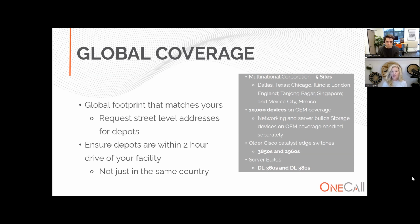If it's anything beyond that, there's no way they're going to make a 4-hour SLA, and even next business day could be troublesome. So it's not just about having a site in country, it's also about making sure that it's within a 2-hour drive time of your location, and they should be able to give you the street level address of where that depot is located.